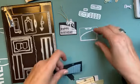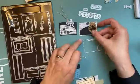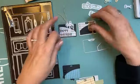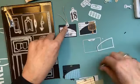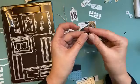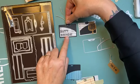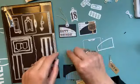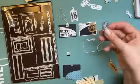And as you can see here, I made another one, and it's the same card, only different color combinations. As you can see too, here I used one of those, which you fold and then apply or stick down on your tag. And over here I used one of those other oval elements.